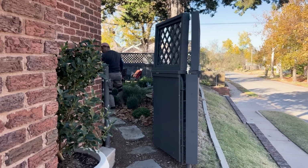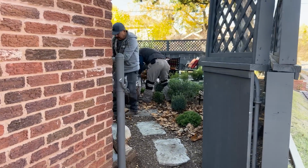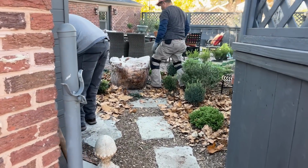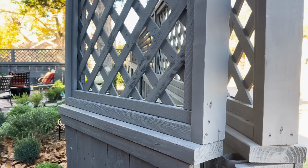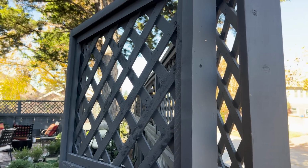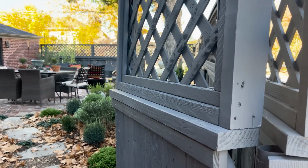Now in the backyard, Javier and Sergio are still here, slaving away. And they're adding more mulch. They're putting more mulch down to protect some of the things that we've just planted. And you'll also notice that we have a new topper to this gate going into the backyard off of the walkway. And we'll have to put another piece underneath it to secure it, but I love the way it looks.